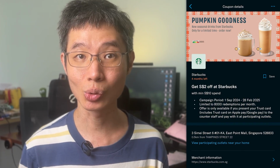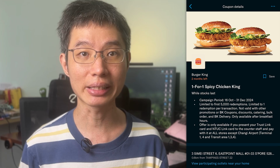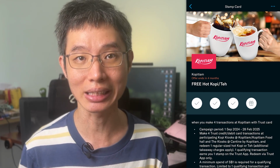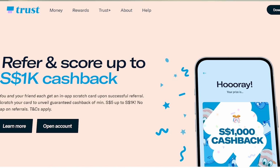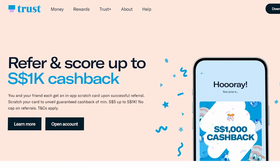Yeah, not just that, the Trust cards also come with some reward perks. For example, they will constantly have some deals, such as the $2 off Starbucks with a minimum of $10 spent, 1-for-1 at Burger King, free day on coffee when you make 4 transactions at Kopitiam. Plus, right now, you will receive a scratch card whenever you invite someone, which can let you win up to $1,000, which is nice.